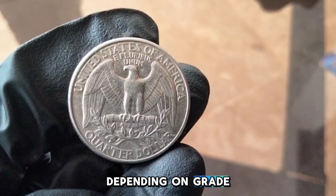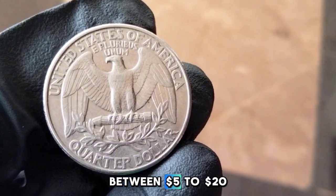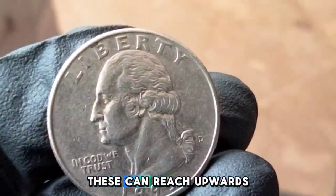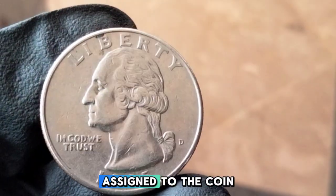Uncirculated coins, depending on grade, can range from $1 to $20 or more. Proof coins, high-grade proof coins from the San Francisco Mint, can be valued anywhere between $5 to $20. Error coins, if you're lucky enough to spot a rare error, can reach upwards of hundreds of dollars depending on the type and condition. Remember, these values are always subject to market demand and the specific grade assigned to the coin.